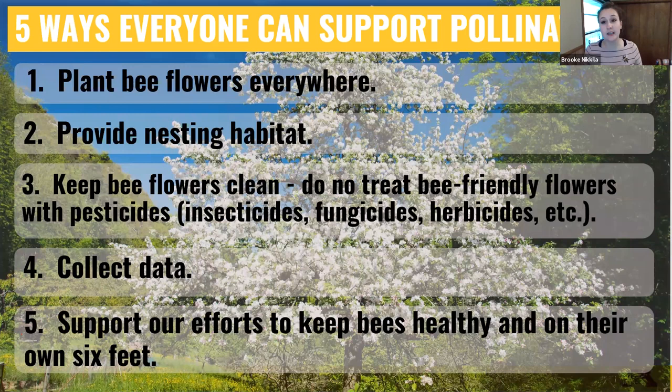The first is to plant bee flowers everywhere. More flowers means more bees, more pollinators. And keep those bee flowers clean, so pesticide-free. If you do apply pesticides, read the label or call in a professional. Or when you apply pesticide, do it in the dawn or the dusk. Don't do it in the middle of the day when all the bees are out pollinating the flowers. Do it towards the evening or early in the morning before they get out there and start foraging. So 1 and 3 go together.